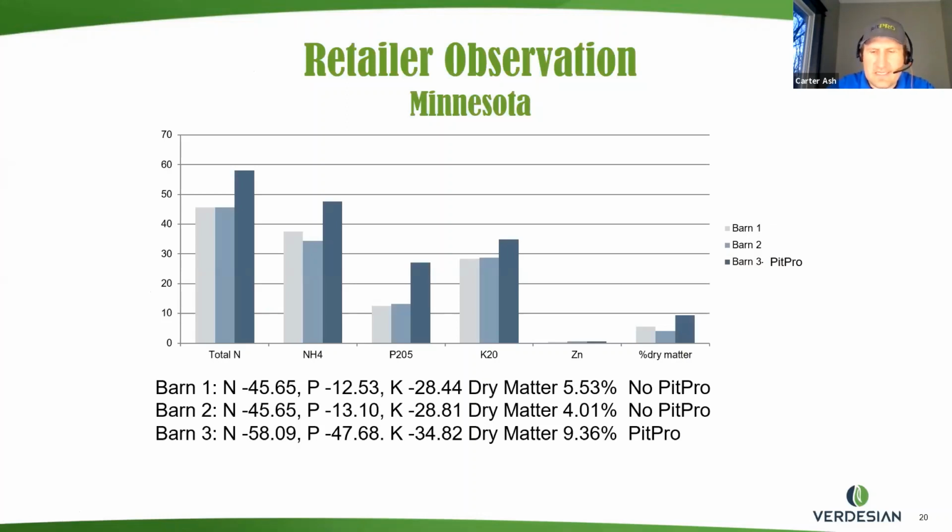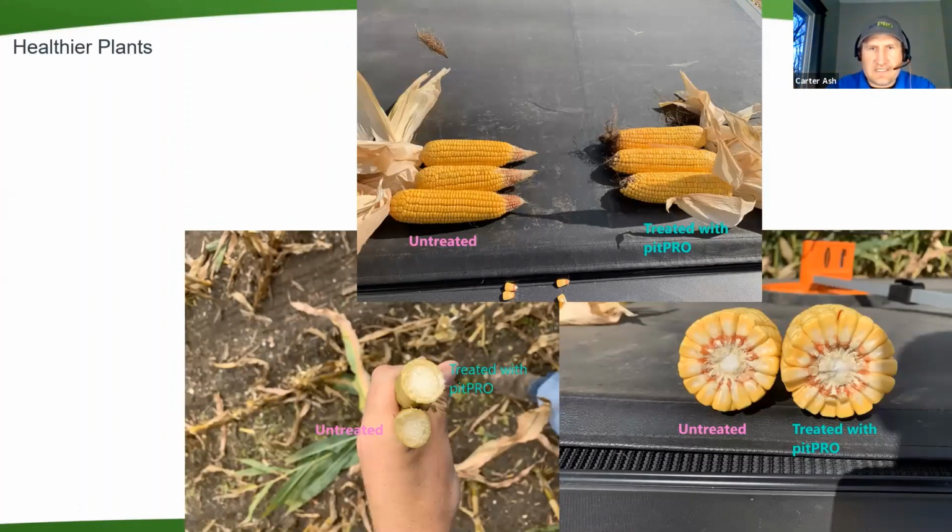And our retailers, not just our farmers, but our retailers have observed this as well. In the treated facilities, we just see higher nutrient content earlier on in the pump out process. We're actually putting those nutrients to work instead of leaving them as sludge at the bottom. So, and this of course translates to stronger yields.